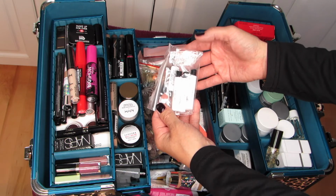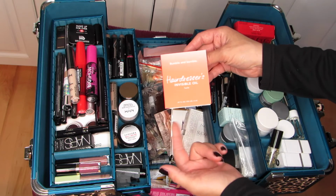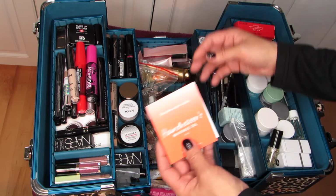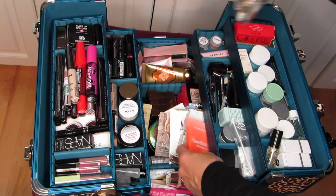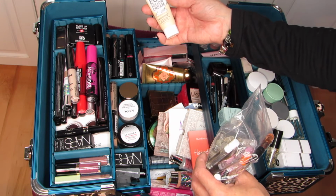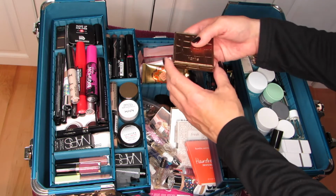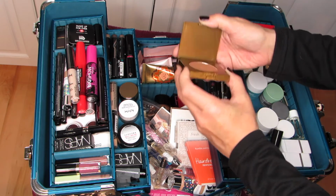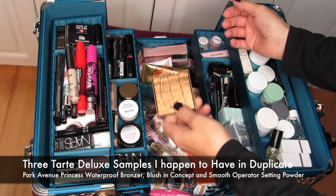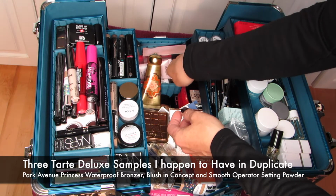Mon Guerlain is a fantastic perfume. And I also have a few samples of random things like the hairdresser's invisible oil, which I really like and use on a regular basis. And I think that's it for samples. Well, I have some other different moisturizers or creams as well. And once in a while I have something like this, which is the Park Avenue Princess waterproof bronzer. That happens to be in here as well, in case somebody's looking for a decent bronzer. A couple of other samples.